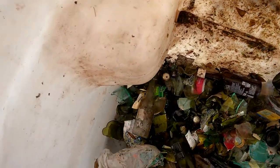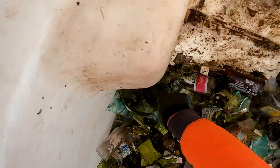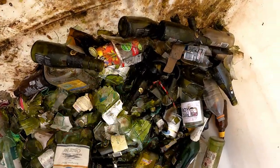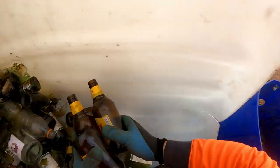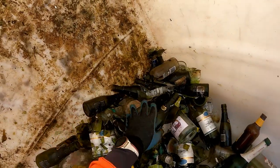These wine bottles you don't take. One there with no label on it. Never dig through. A lot of glass. Imagine if I was able to take that. Oh, there's a wine bottle top. We've already done a fair few wine bottles. We've got them loaded. I think these are our last lot that we had here.